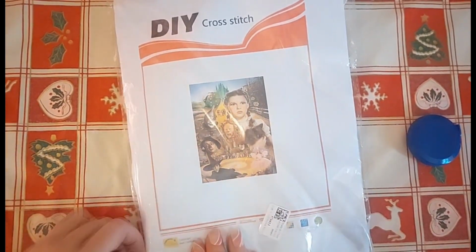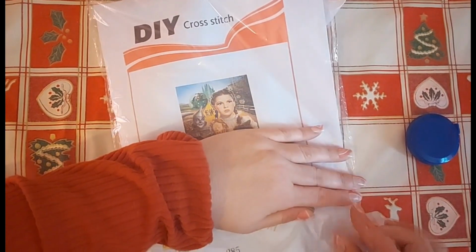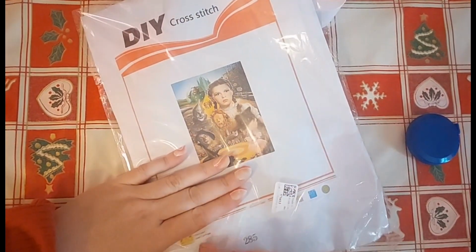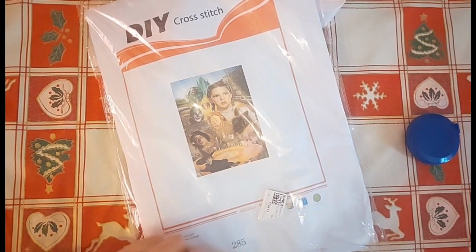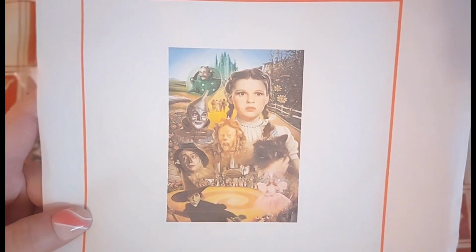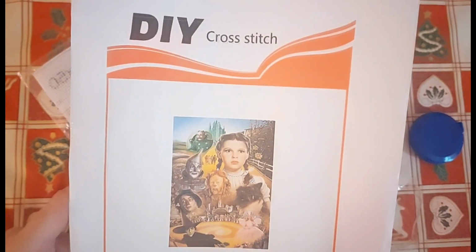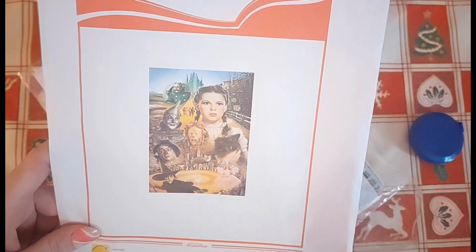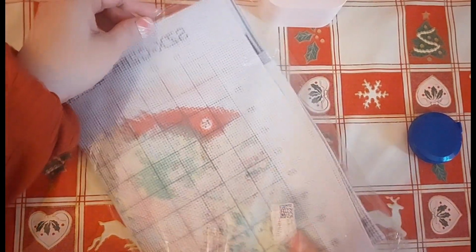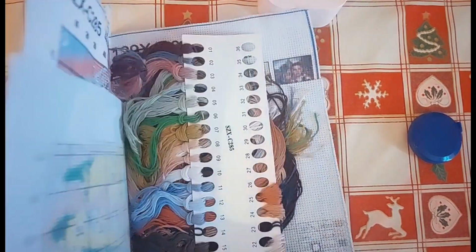Okay, so I am going to get straight into this, because I did actually ask for another one that was sold out, unfortunately. It was a different one to this, because I had a couple of Wizard of Oz, but it was sold out, so I went with this one. And I thought, well, I'll see how this comes out. So it's DIY Cross Stitch is the brand, and it's an 11 count Ada cloth, and it's a stamped kit because, as a beginner, I'm a bit scared of counted, to be honest with you.